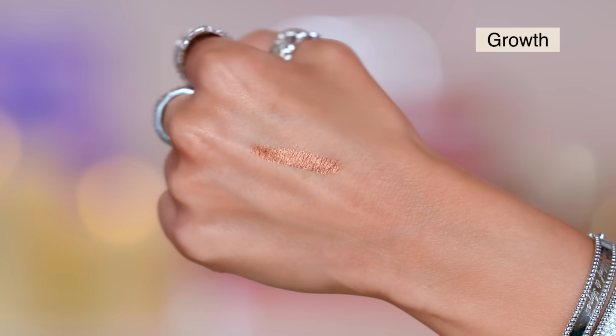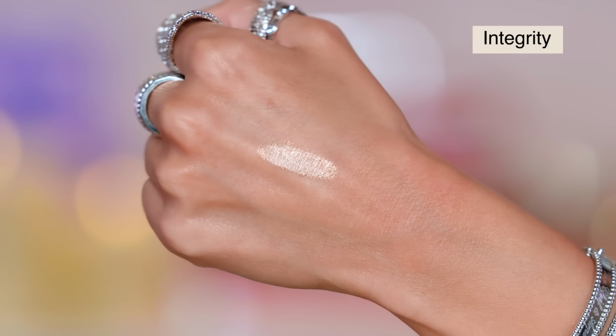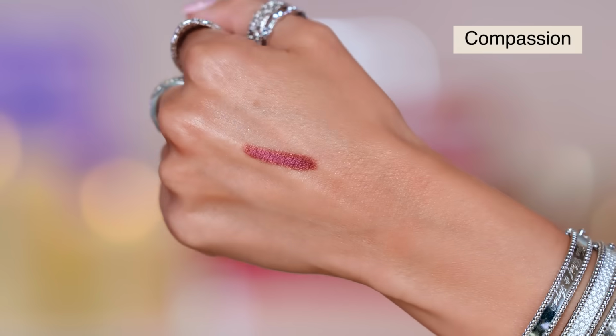And I'll do, of course, an insert with all of them for you guys up close. Let's go in and just play and see what happens. We're just gonna go for it. I did not think that I would be testing this one, but I'm going to. Compassion. We're just gonna see how it looks as a liner.